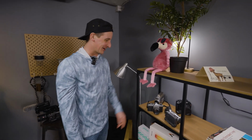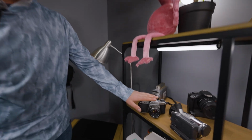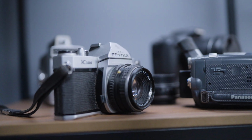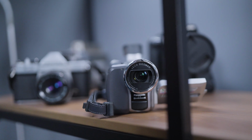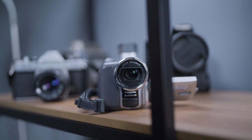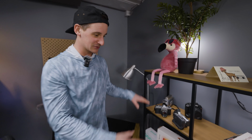And then little camera collection here. I actually did use this one in high school. This is actually what my filmmaking career started on, was this guy and a little Sony Handycam as well, going into the T2i, and then just storage down below.